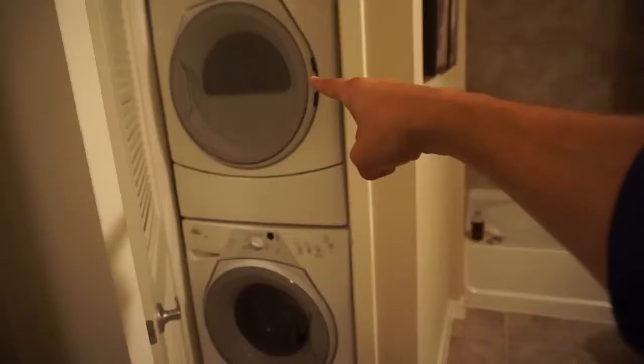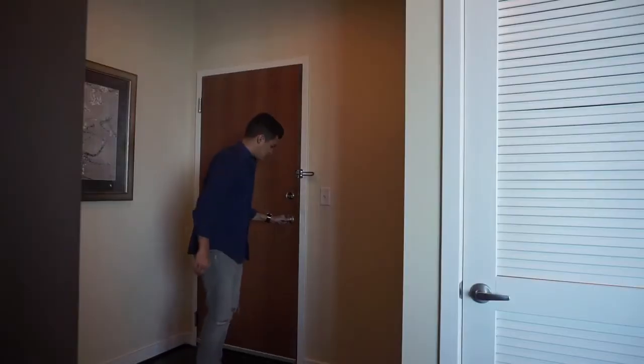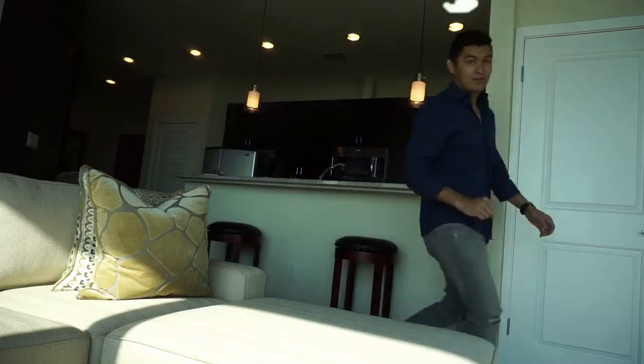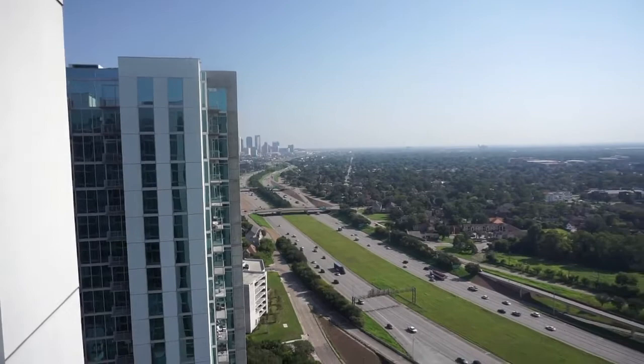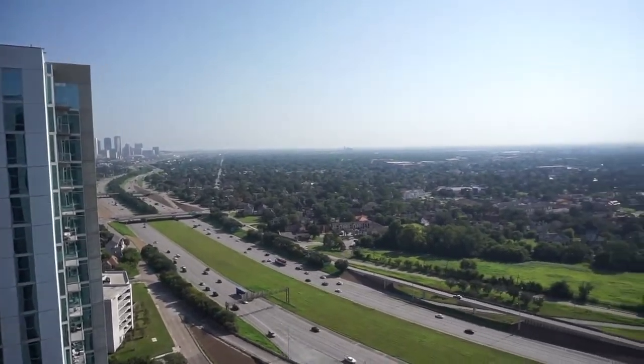And now we're in the bedroom. Closet number 1, closet number 2, washer and dryer, and your bathroom. Now check this out. Downtown is right here. Now check out this view.